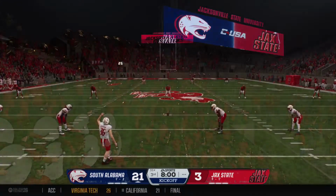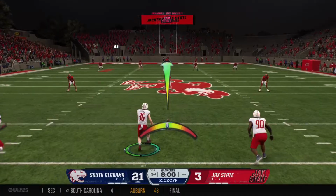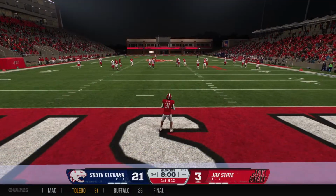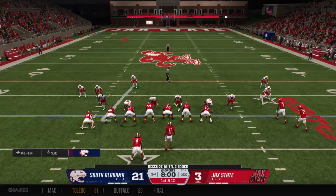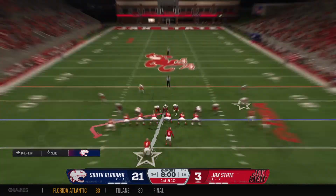Thanks for that halftime report, Kevin. The Jaguars will kick it off to start the second half. And it'll be a touchback. The ball will come out to the 25-yard line. Guys, we'll see what Jacksonville State can get going on O. They come into this third quarter with a lot of work they need to get done.